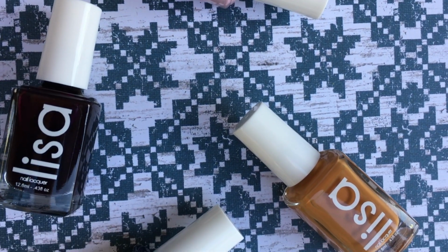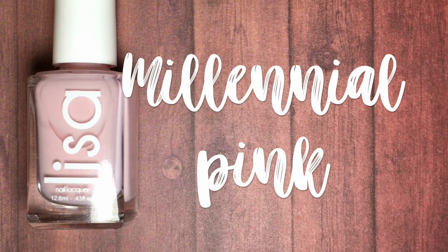Now let's take a look at each one. First up is MILLENNIAL Pink, and this is a light ballet pink cream.